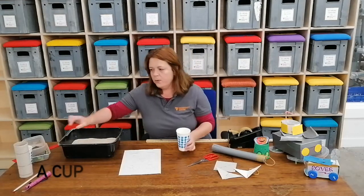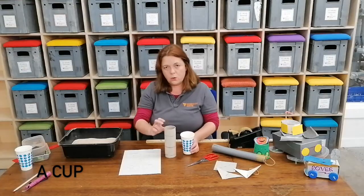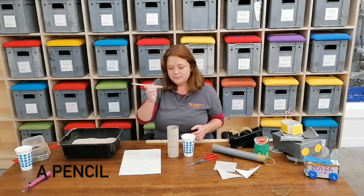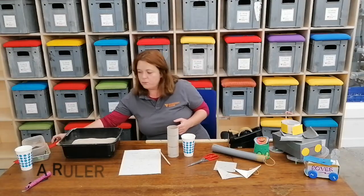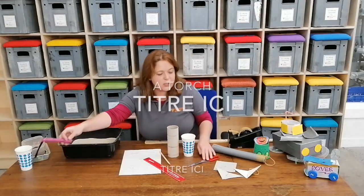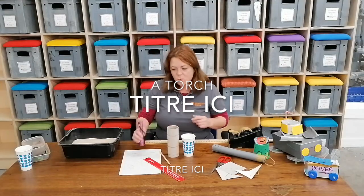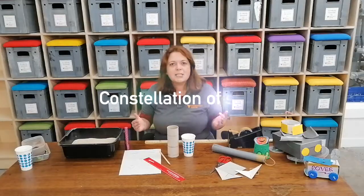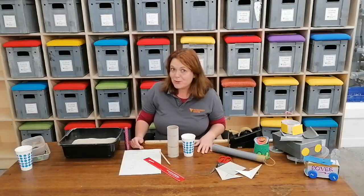So what you're going to need for this one is a cup or a toilet roll or kitchen roll. You're going to need a pencil. You're going to need a ruler, like this one, and you're going to need a torch as well. What you can do with this one is make your own constellation of stars, and you can create a light show or star show in your own classroom.